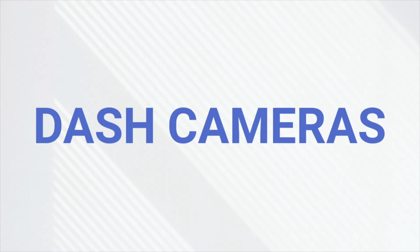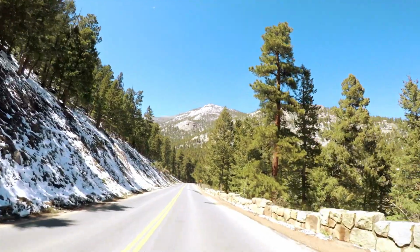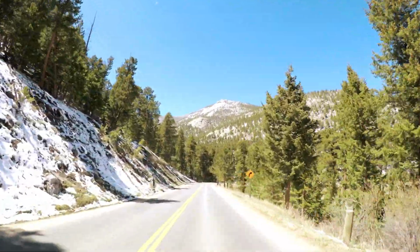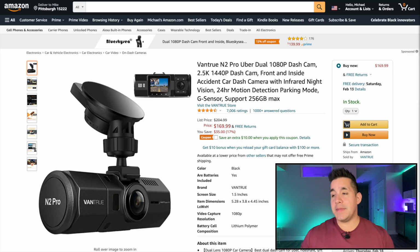I'm sure you're familiar with really the premise of why you would get a dash cam, right? It's peace of mind, just in case something happens on the road. But if you are looking for a dash cam, and in my opinion, you really should get one if you're working on these apps here, here's a few things to consider. So for instance, this is the dash cam that I use. It's the Vantrue N2 Pro. At the time of filming this video, it is on sale. You can actually save $35 with a coupon here.